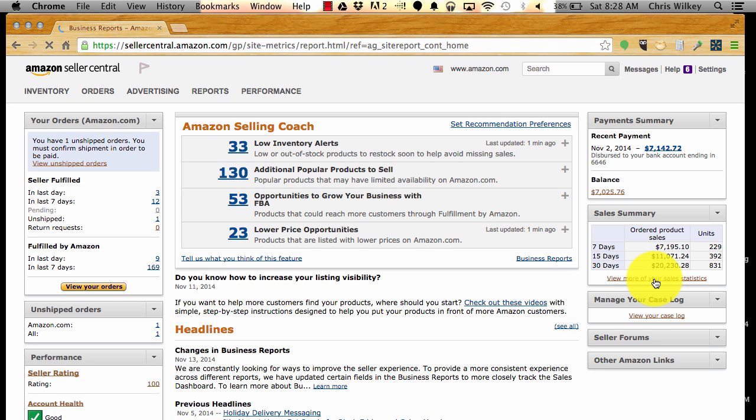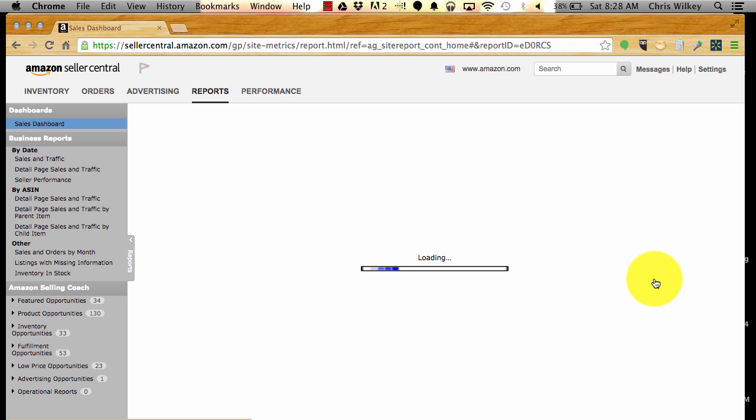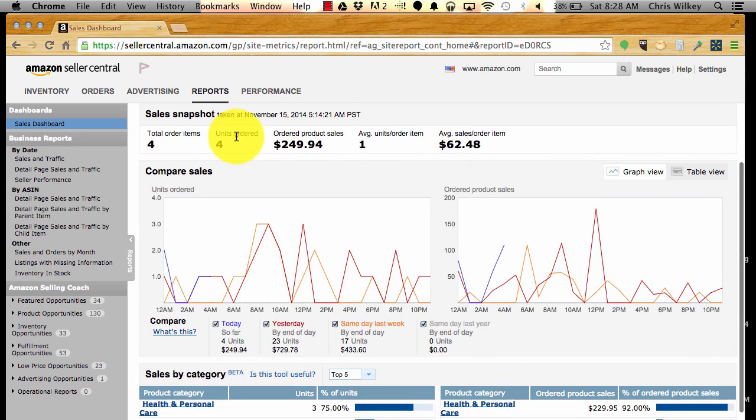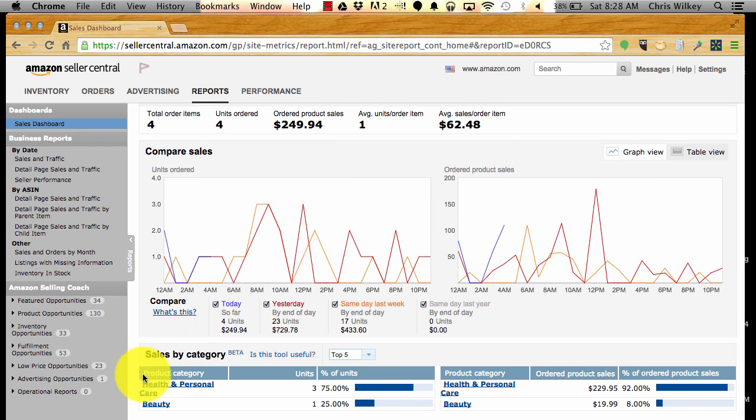And it's going to pull up these charts that you've probably seen before. So like today, it says today, November 15th, through November 15th. All product categories, Amazon and seller. I have sold $249. It's 8:28 this morning, so I think that's a pretty good start to the day. And then you can scroll down here and it'll show you what you sold them in. Healthcare and personal and beauty. Since I know my pricing and I know what's selling because one was a seller fulfilled order and all of that, I can account for these numbers.